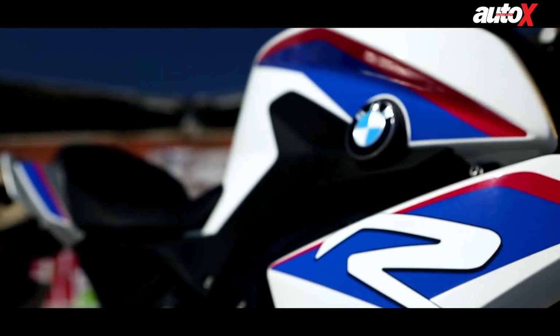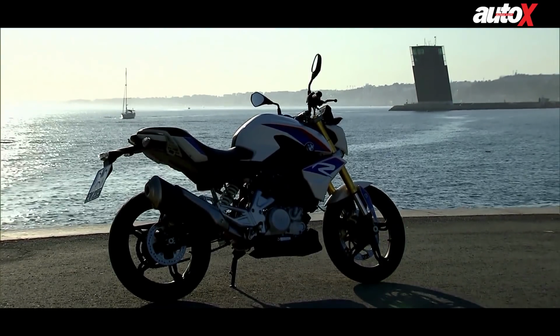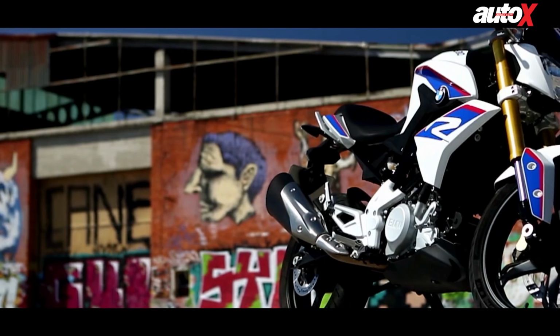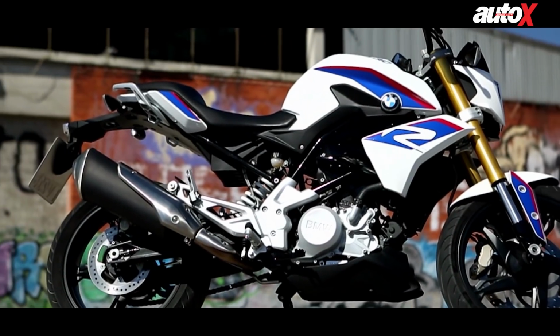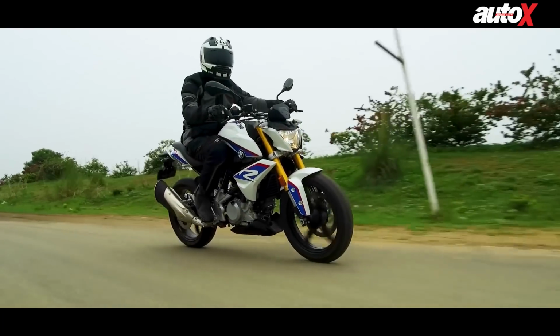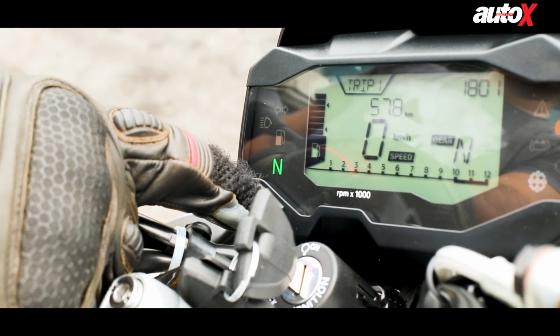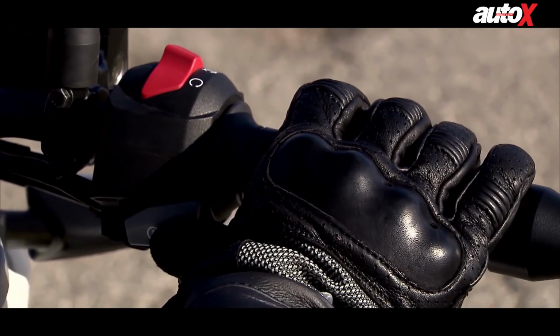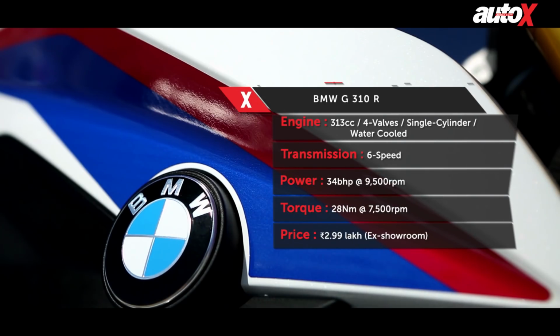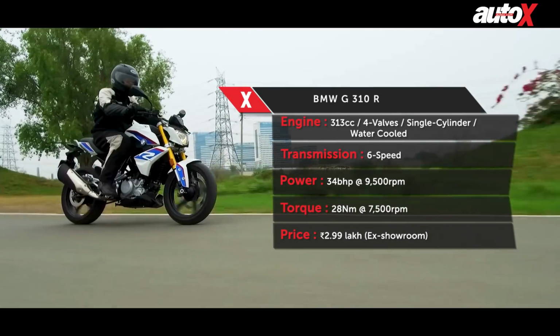The G310R has a very simple and an uncomplicated design. As a matter of fact, it looks like a shrunk S1000R, which is a good thing. But as we mentioned earlier, it was launched 3 years ago, so the design does look a bit dated now. But when it comes to fit and finish, paint quality, handlebar, and even the switches, they're all top quality stuff. Not to forget, the BMW logo on the fuel tank certainly gives the G310R an air of sophistication.